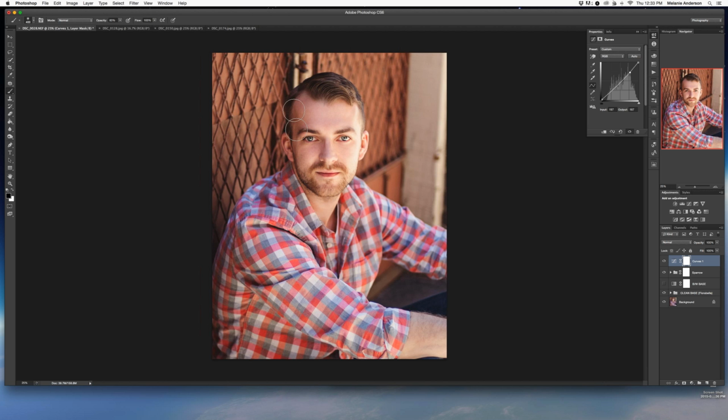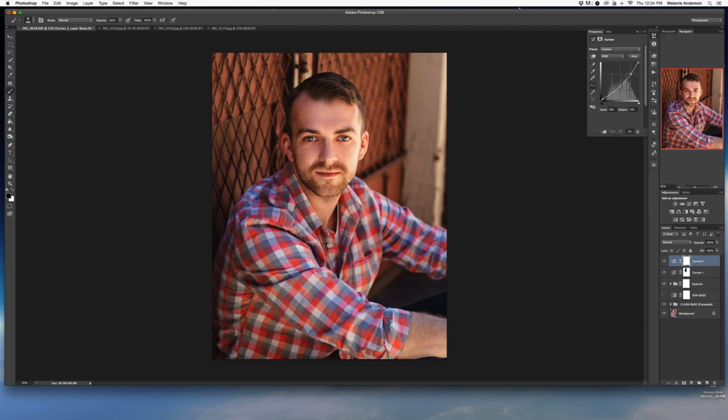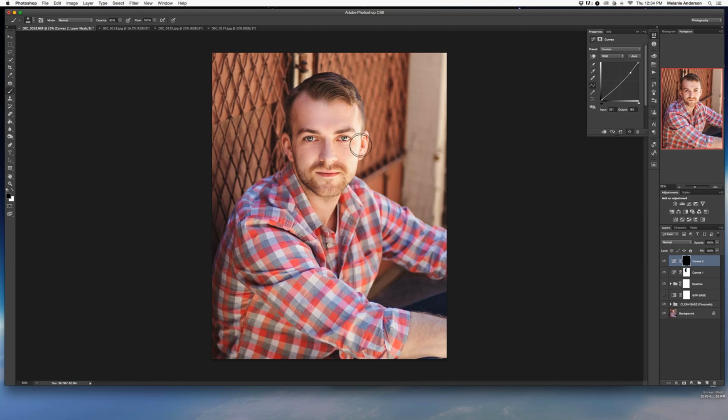And so I just did curves with the highlights, but it is making it too dark over here. So I'm just going to paint away the layer for that there. That kind of helps balance the light on his face. And I'm going to do even more for this hot spot, and just going to invert it and paint it where I want it.